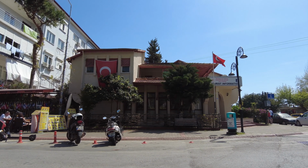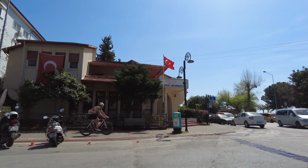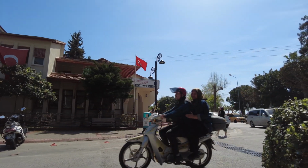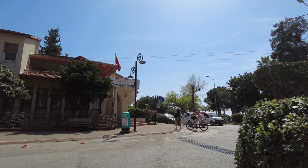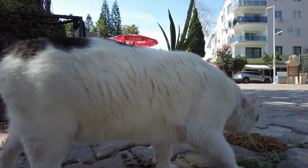After the Damlatash Cave, I sat down to rest on a bench at the museum, and then I saw that a huge cat was heading towards me. At first I thought that one of the sights of Alanya found me by itself, but it apparently turned out to be his brother. Just the same big cat.